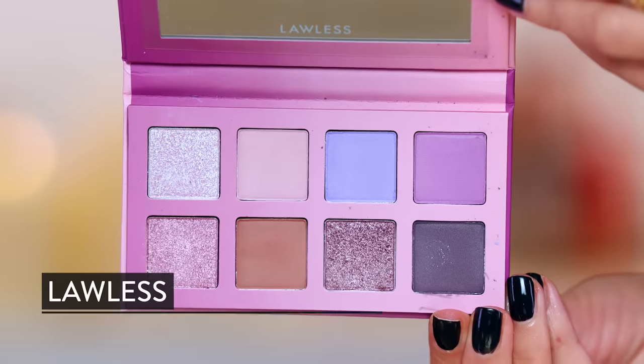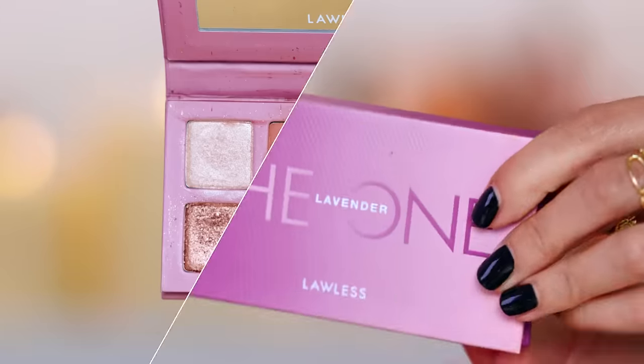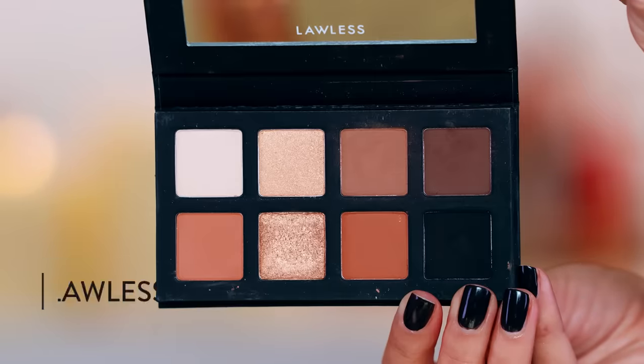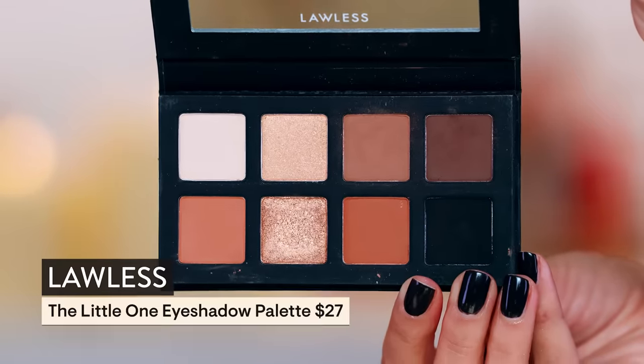Okay, from Lawless Beauty, if you have eyes that get a little more irritated, you're a little more sensitive to talc, the best talc-free shadows out there. These are so good. I did just get a talc-free palette from Coast, so Lawless might have some competition, but these palettes right here, any of them, they're all good. If you have sensitive eyes and you're looking for a blendable, long-wearing, gorgeous talc-free shadow, this is great.